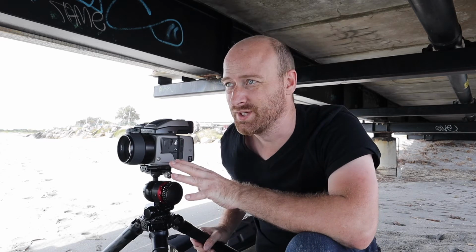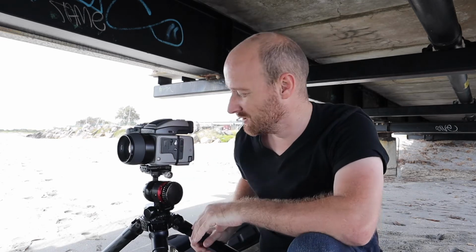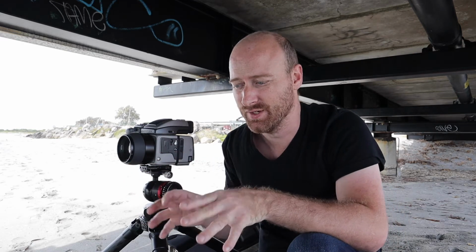Right, so we're all set up. I've gone with my 80mm because it's a nice focal length, it's nice and tight, but it also allows me to focus on the main area. The reason why I was thinking about my 28 is if the water was closer to me, but it's further away, and I think this is still going to make a nice composition.